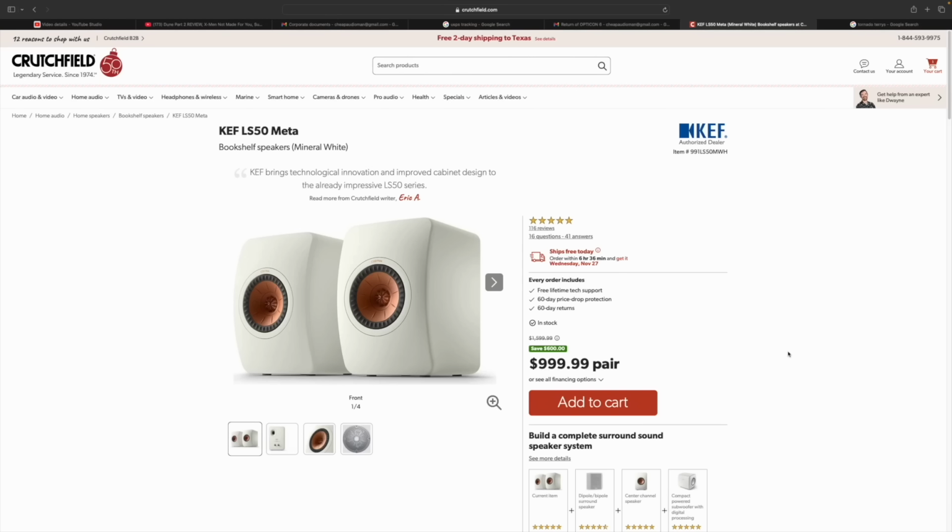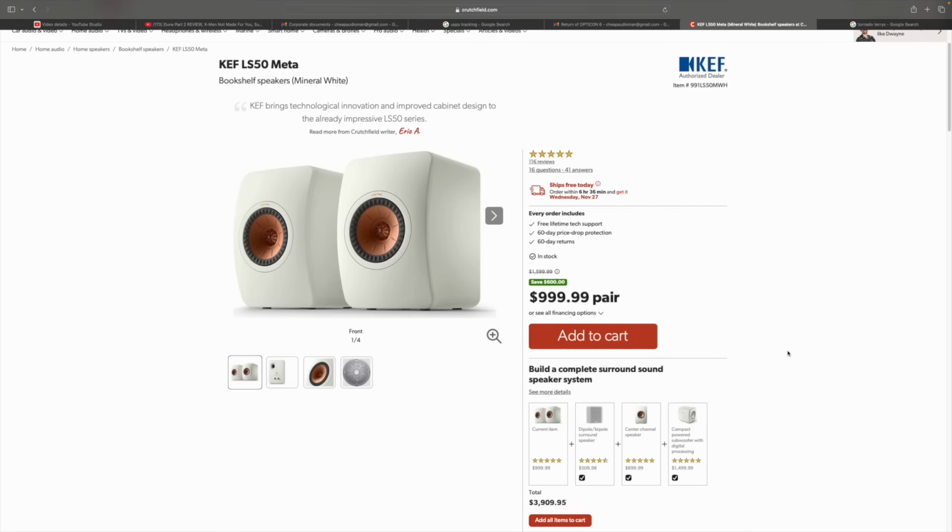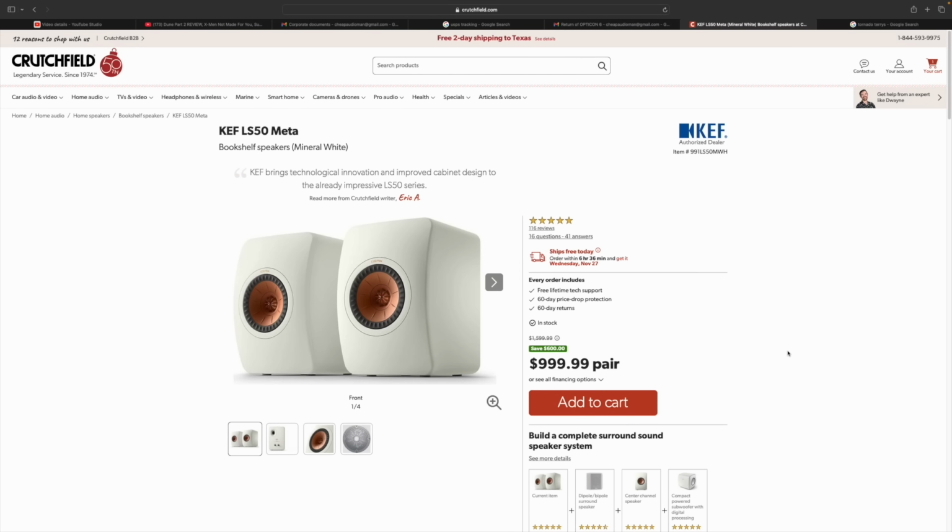You may or may not want to start on that journey, but if you've ever been curious about the KEF LS50 Meta or considered them, this is the best time ever that I've seen to buy these new. Maybe you can find them used for a better price, but new, I've never seen them cheaper.